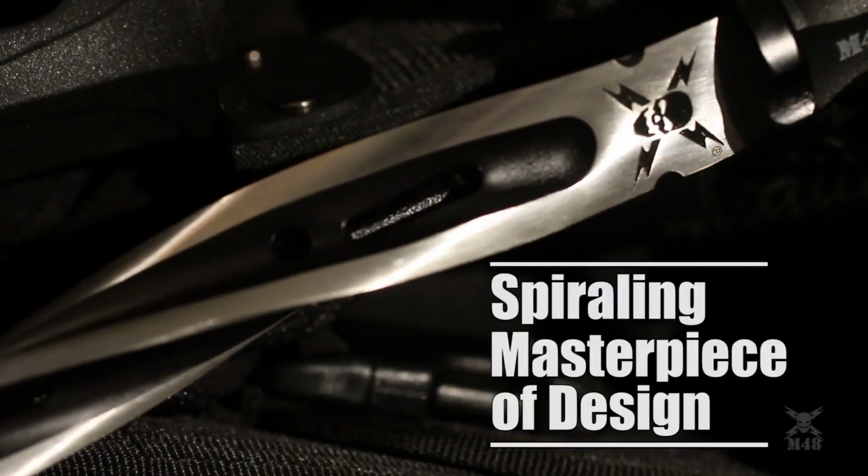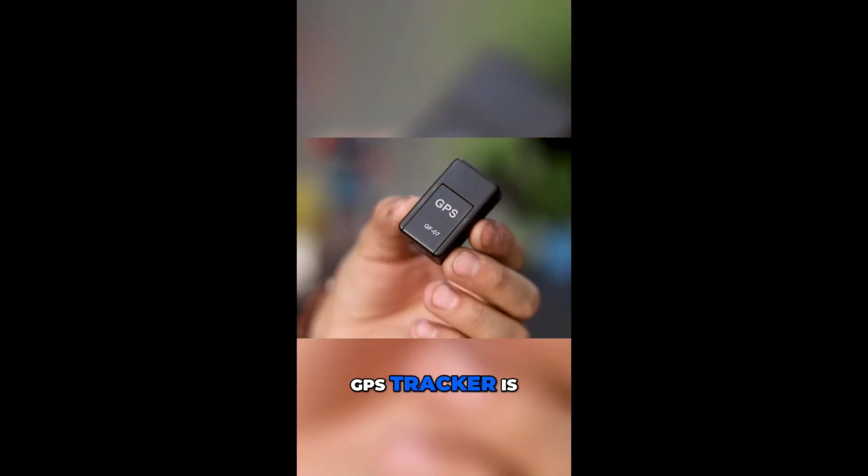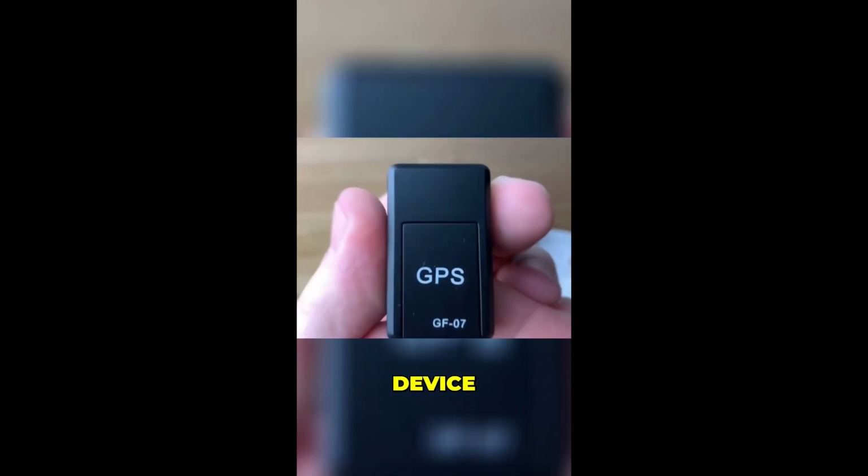Number 2. Mini GPS Tracker. At number 2, we have the Mini GPS Tracker, a device for real-time tracking. While helpful for tracking valuables, its potential for stalking and invasion of privacy got it banned.